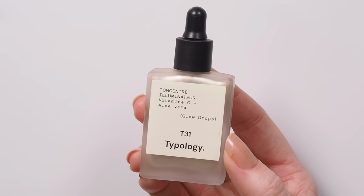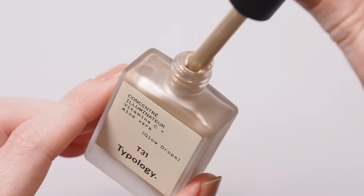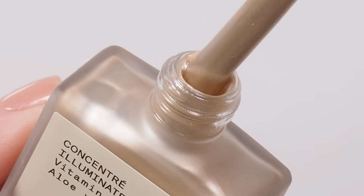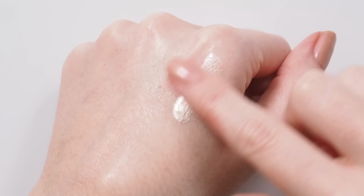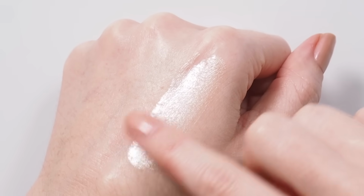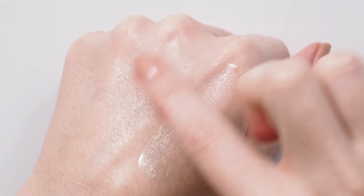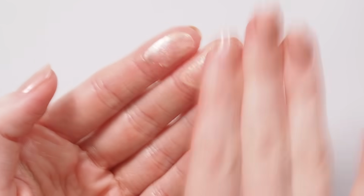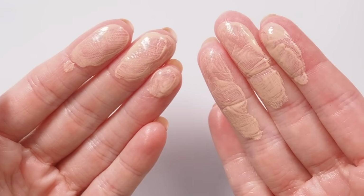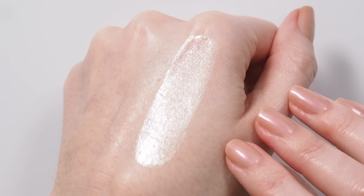Instead, under my eyes, I've been trying a light reflecting technique I saw on TikTok recently. Anna Honora used Typology's glow drops under her eyes in a no makeup look, and given I love a fluid under eye brightener, I gave it a try and really liked the effect. This radiant formula is made with vitamin C, and you can make it multitask by adding a few drops to your moisturizer, mixing it into the tinted serum, trying a little bit under your eyes like I did, or concentrating it as a highlighter like I usually do.